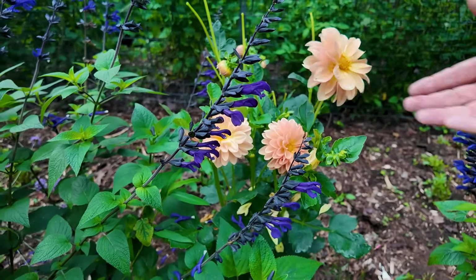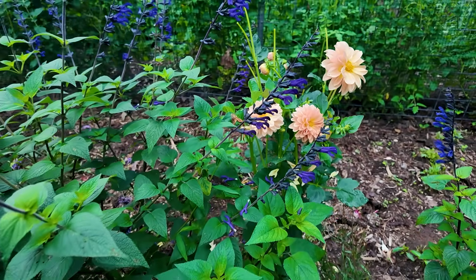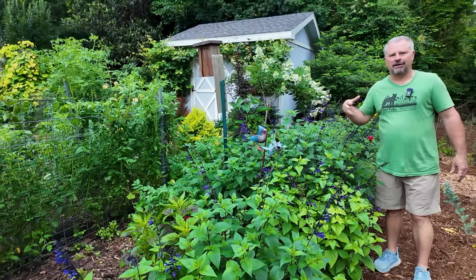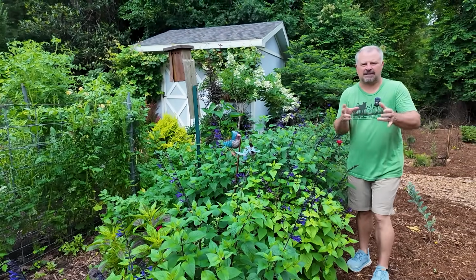Typically, what we've seen with rabbits out here in the garden in the spring on the herbaceous perennials is, while the foliage is super tender, they'll eat on it in the early spring. Liatris is an example of that.